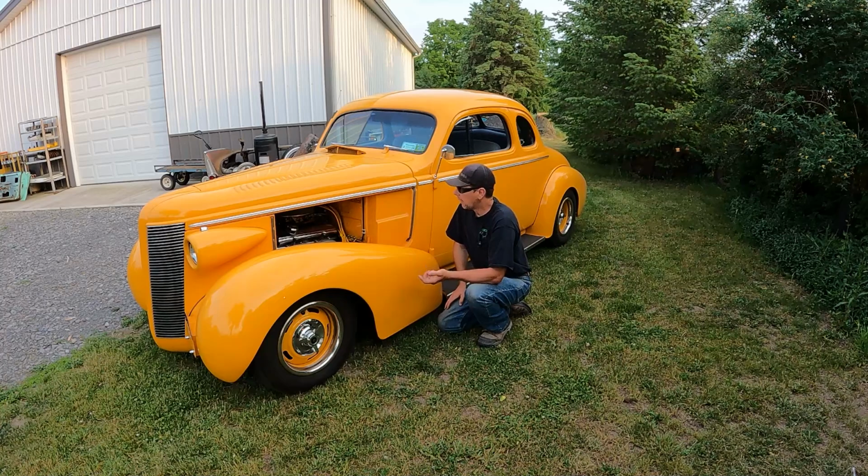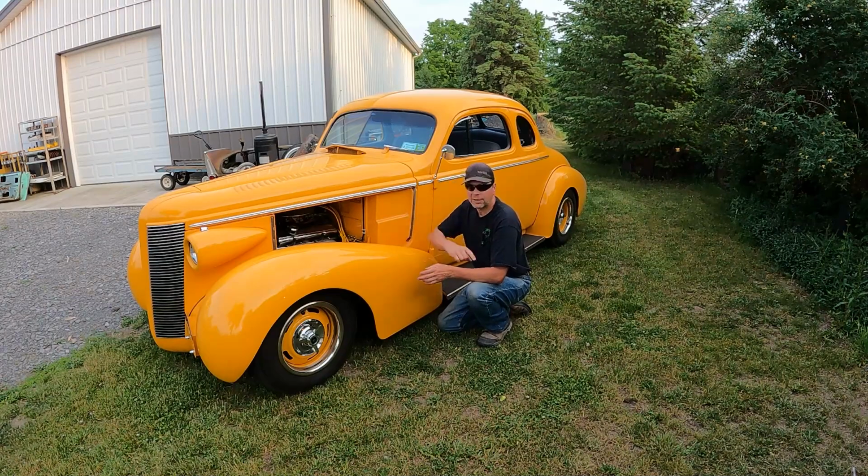This car also has 3.73 rear end gears in it, which I want to swap out. So it means going down the road at highway speed of 70 miles an hour, it's turning 3,200 RPM, which is too much for a 400 small block. It runs hot doing that, probably 190. Then when you get off the highway, it skyrockets, and it runs hot no matter what.